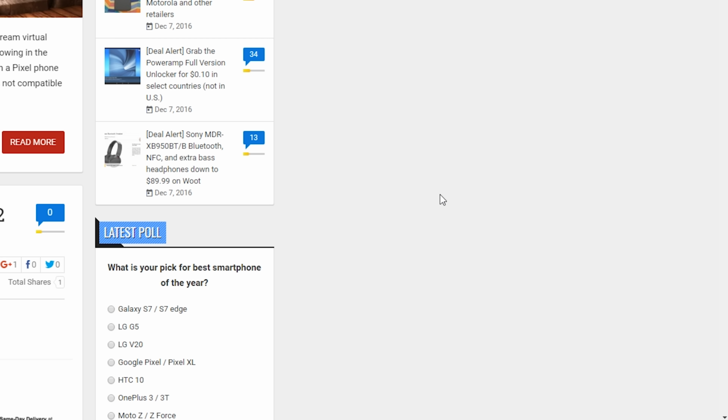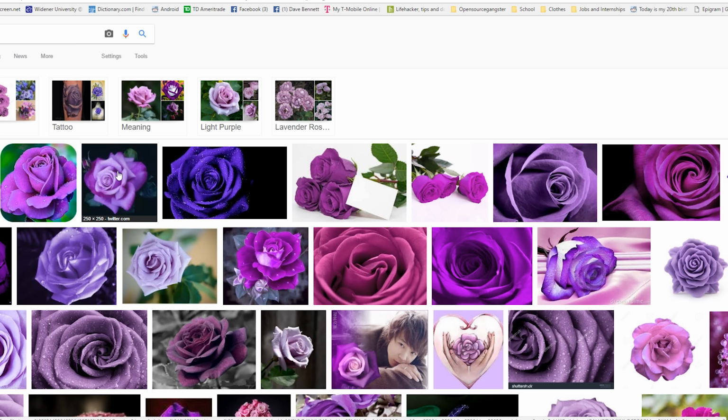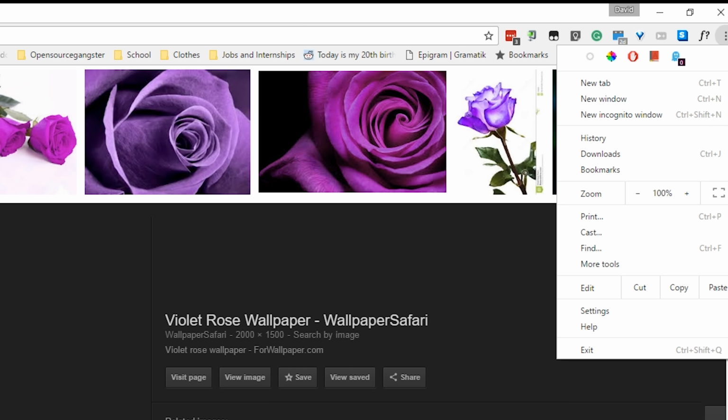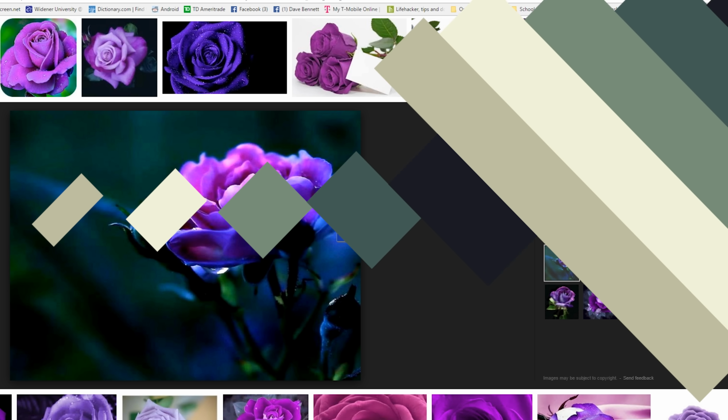Now this app has been a real big lifesaver for me. It is the color picker eyedropper tool. I use this a whole lot when I work with Adobe Illustrator or Adobe Photoshop, and let's say there's a color I want. So like I want that color right there. I can use this tool, go over here, grab it and drop it anywhere within the browser, and it'll tell me the hex value of that color.